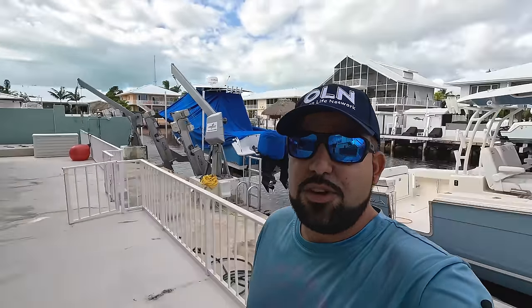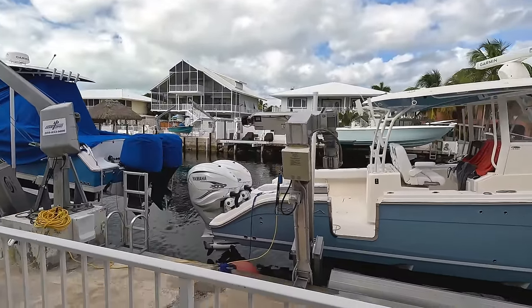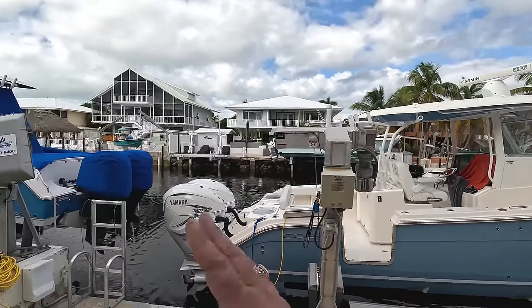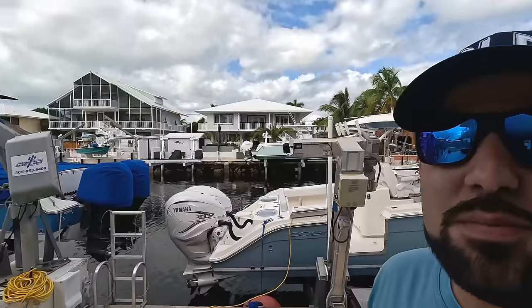And today we're down here in the Keys. We're in the middle of November and it's still 80 degrees out here, guys. We're going out today in the Cobia. As you see, I'm taking all the covers out of it. Sea Hunt's nice and covered. We'll be using her in another video. But today, aside from going out in the Cobia, we're actually gonna spend the night and sleep on the Cobia.